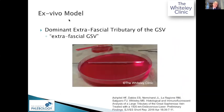So we developed an ex vivo model where we harvested the extrafascial great saphenous vein, or dominant tributary if you prefer. We tied it at either end of a solution where we had a culture medium inside it, and passed lasers or radio frequency, whatever we were looking at, into this. We then put adrenaline and lignocaine over it so that it looked exactly the same as what we would get inside the body.